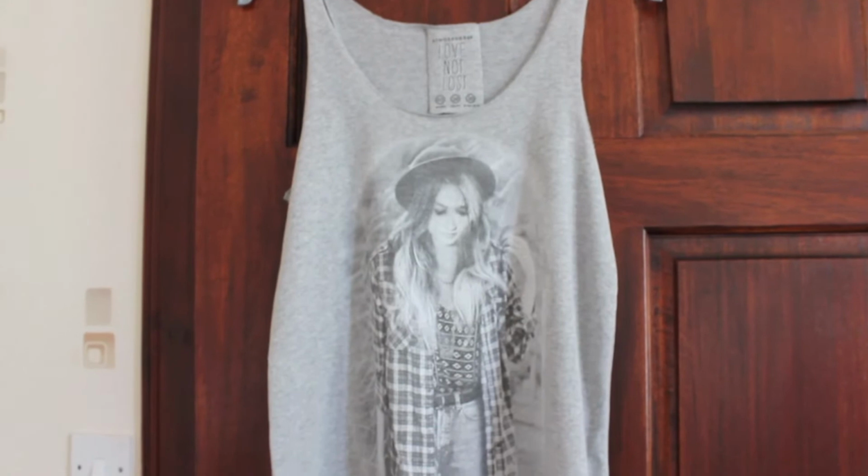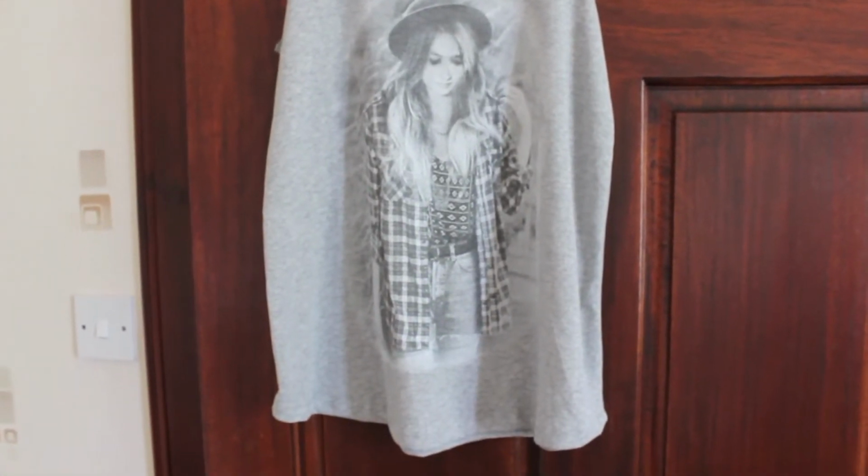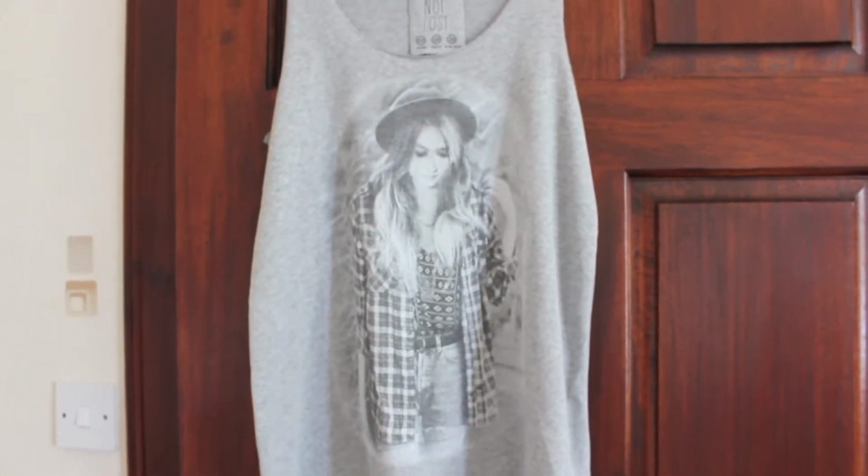Yeah, it's just got quite a nice print on it. I really like the grey colour. I think it's quite easy to wear. I can just stick it on with some jeans, or if the weather's nice, some shorts, and it will go with pretty much anything. So I think that was quite a good purchase, and that was only £3.